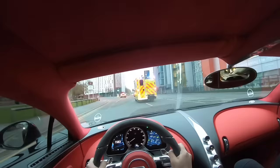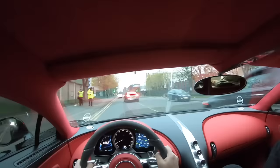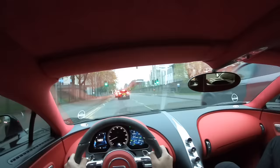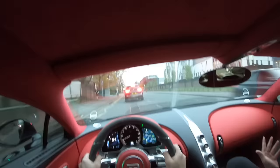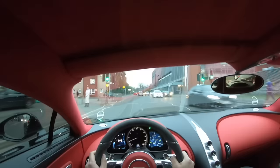And now get an ambulance escort. Oh my days, if you look behind how many cars there are behind us. Oh my days. What's going on here, matey? I don't even see any road markings on the road. I don't even know. Come on, Manchester City Council.